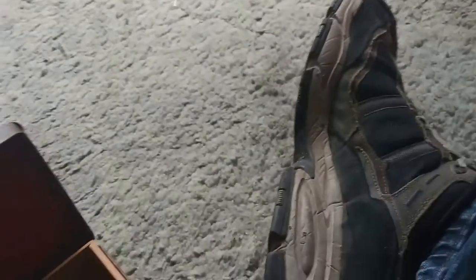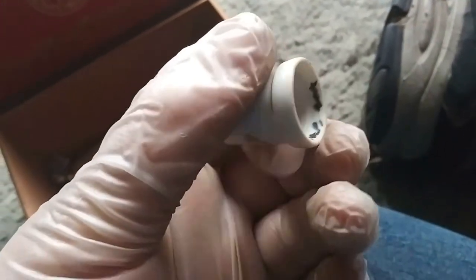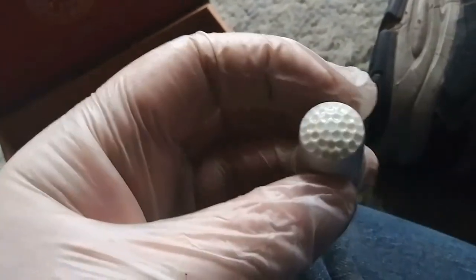A ring of some sort, I believe. But I don't know. I very much doubt it's anything. I think it's broken. It ain't really a ring, to be honest. I think it's a keychain, actually. Some glittery furry thing? I don't know. Throwing it away. A little thimble with a German Shepherd on it. Now, let me see if I can show you guys better. There's a little German Shepherd on it. So yeah, we'll put that aside.